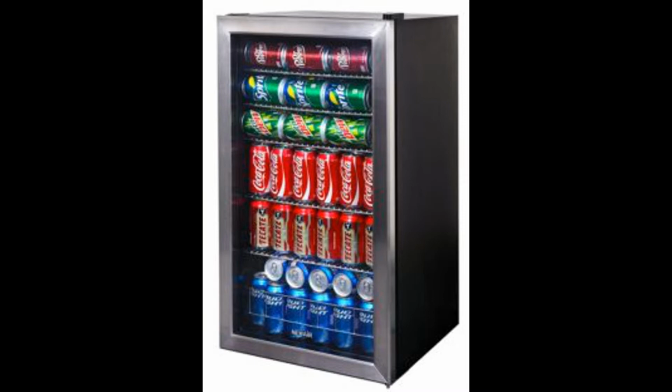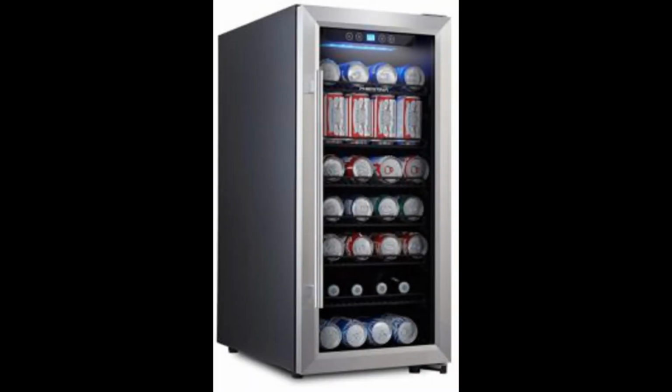Coming in at number 3, Phiestina PH CBR 100 106 can beverage cooler stainless steel door with handle. When you're the host, no matter the occasion, cold beverages are a must. You can't expect your fridge to accommodate both the food and the drinks, so the best solution is to invest in a cooler like Phiestina PH CBR 100. Some claim it's the best freestanding beverage center available. However, it should be worth a closer look.